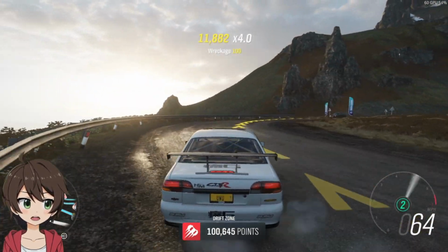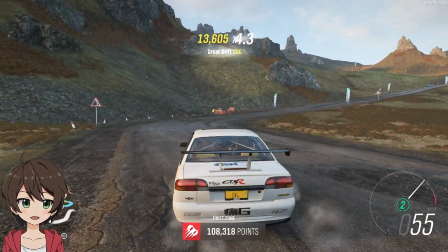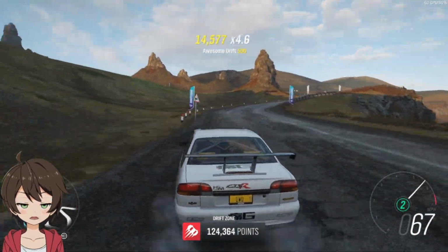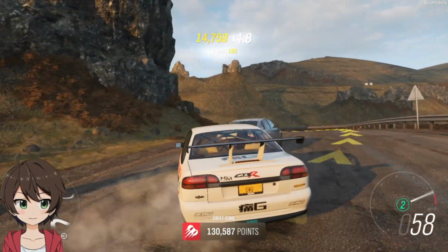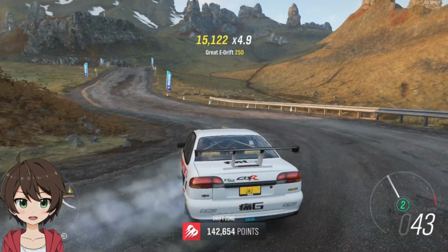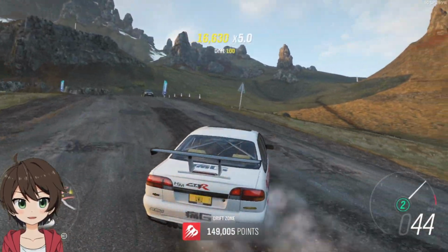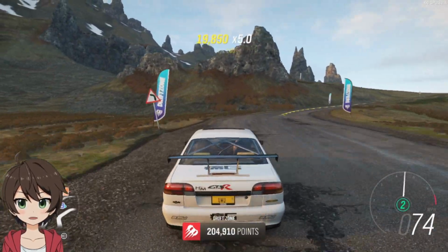With any other car, I'd probably be... Yep, okay. Because I said something. But with any other car, I would most likely be braking a lot. I'm literally flicking this into turns here without hitting the brake. And it's just drifting right for me. And I barely have to do any throttle control. It's doing pretty good.